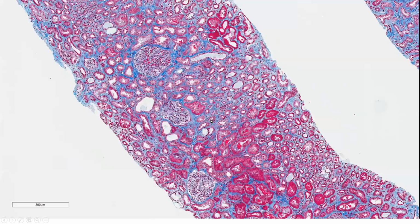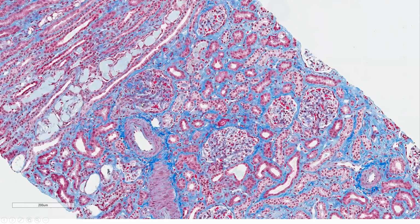biopsy. And indeed, on higher magnification, you can see that there's extensive kind of diffuse interstitial fibrosis. The tubules are a bit small, but actually have decently preserved epithelium. But boy, there's a lot of blue in between those tubules. The glomeruli look pretty good, however. They look good at high magnification as well. Maybe a hint of hypercellularity here.